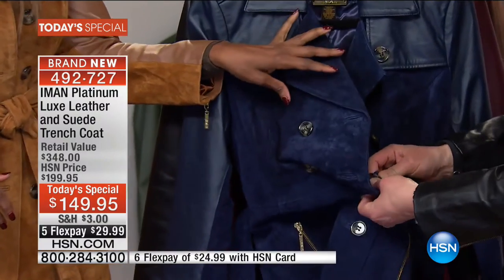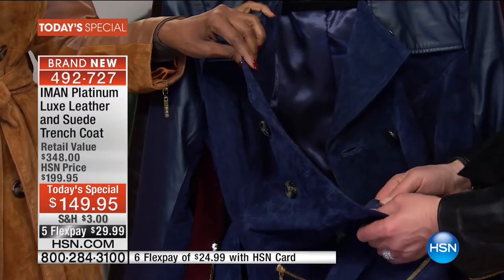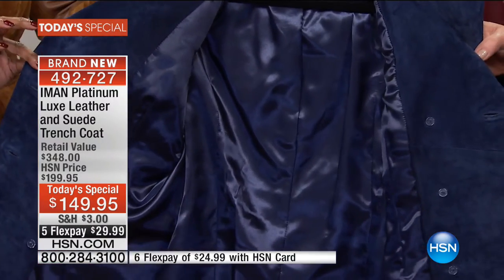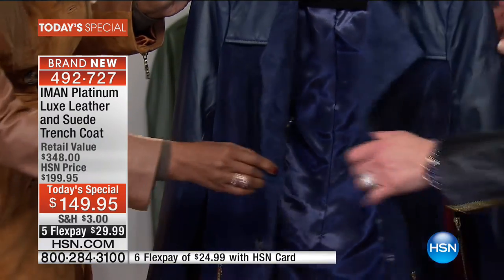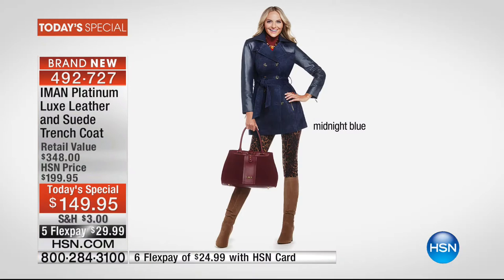Yeah. Okay, there are a couple hundred remaining at this point. And I have to say, the buttons with that faux tortoise really do look like tortoise. Yes, look at that. Look at the interior of the navy. Fantastic. Which is a midnight blue. Look how gorgeous that is. I was going to say, I don't know that I've ever seen a trench coat done in a blue like this.